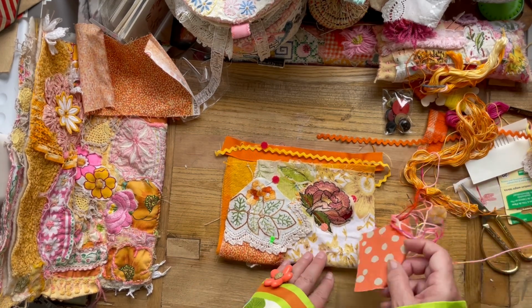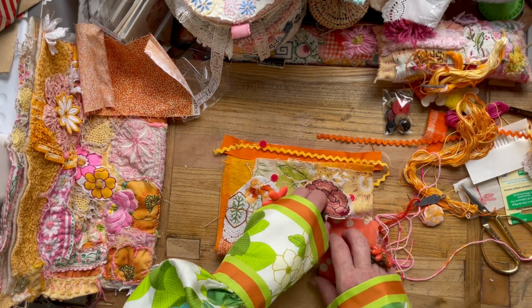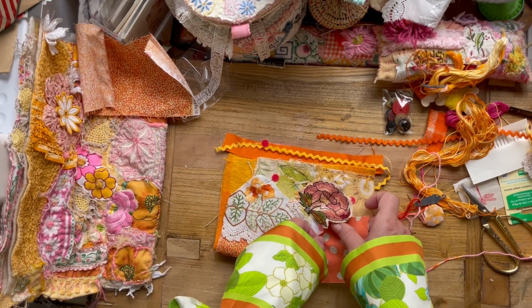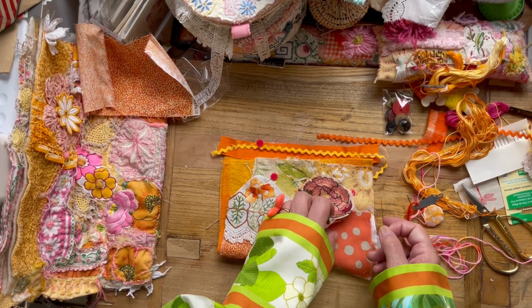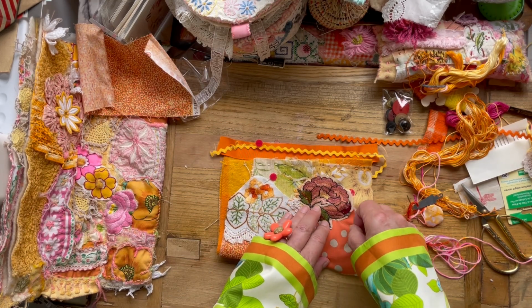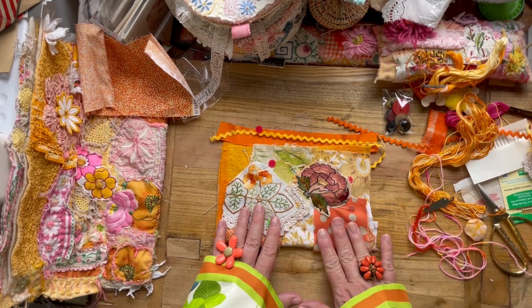I realise I haven't got any spots on the front. Aha. So again, that's another reason why I don't race in and sew everything down first. Always leave an opportunity to tuck something in. And I must do some beading.